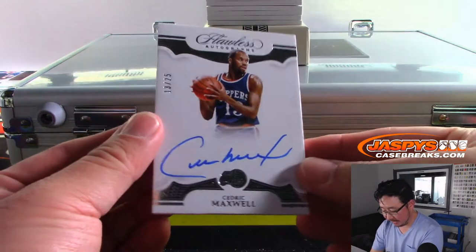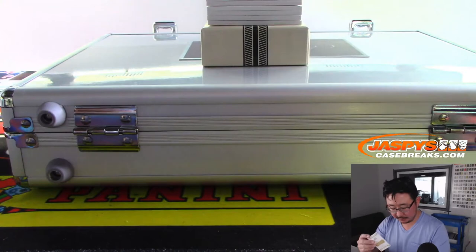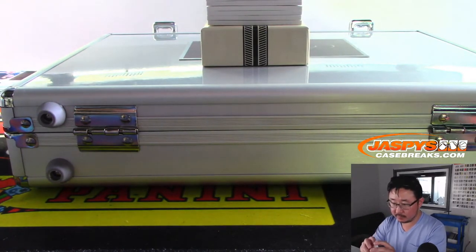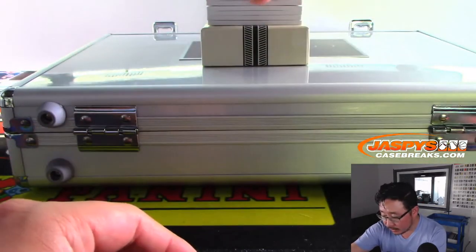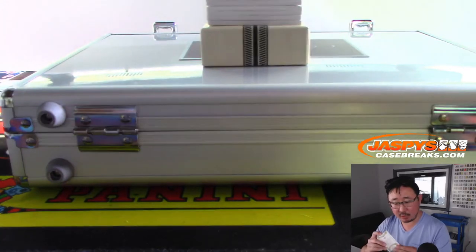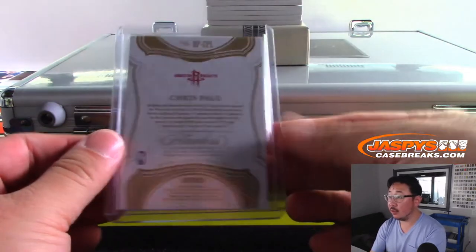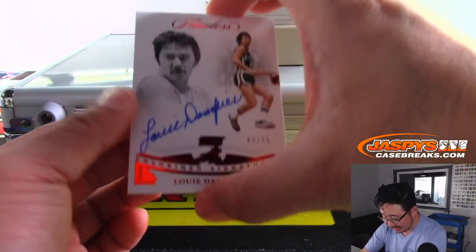Thirteen out of 25, Cedric Maxwell, Los Angeles Clippers, Jeremy Tillman. Dual relic, Chris Paul, Rockets edition, 15 out of 15. That is for Cody and the Houston Rockets. We got enshrined signatures, 8 out of 15, Louis Dampier.